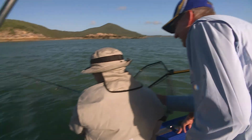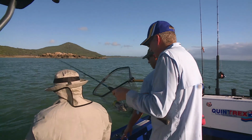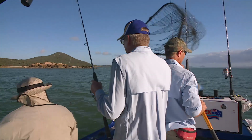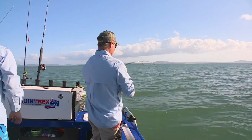Oh, no. Wow, it looked like it got bitten off even. No, the sinker's still there. Oh, he was just there. Oh, well, let's get another bait in. Yep, that was quick. They just love those little lollipop ones.